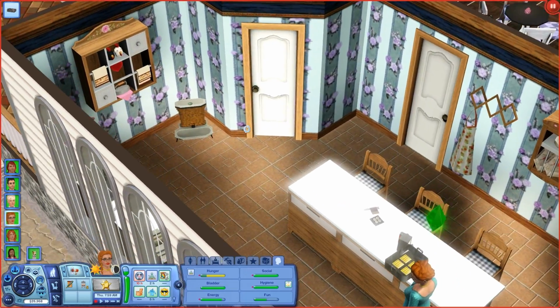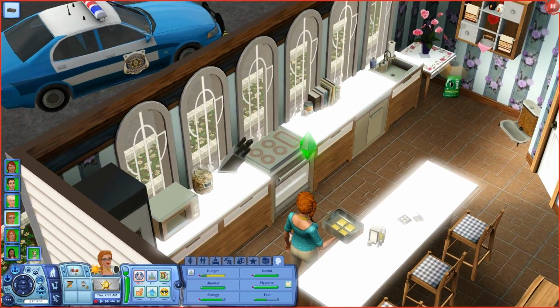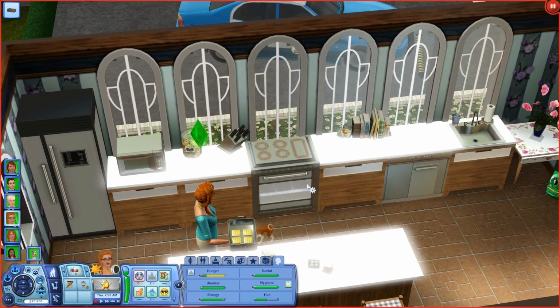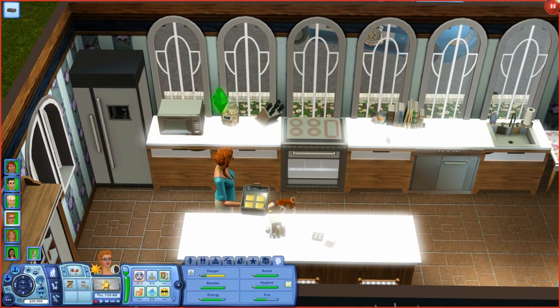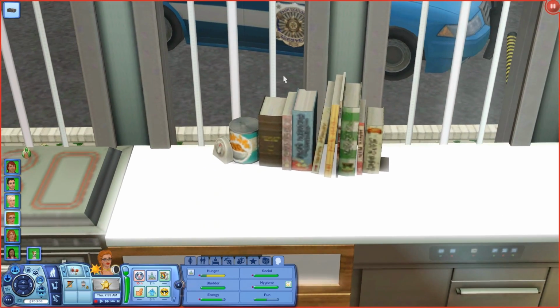And I wanted to decorate. I wanted to put a lot of stuff on the walls in this house, because I don't do that too often, and I just wanted to for this one. So as you can see, I've used a bunch of store content. Like this is from the bakery, these cookbooks. I'm pretty sure. If I'm wrong, I'll correct myself in the video.